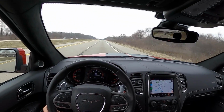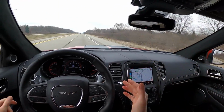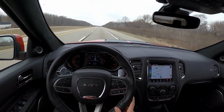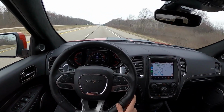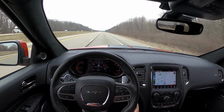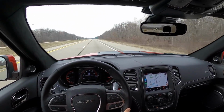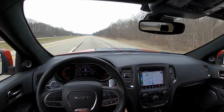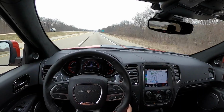And I think all the other options on the market that punch at this level performance-wise are as much, if not more expensive. And on the DL, I looked at Auto Trader. There are some of these selling used for $45,000, and that might be the bargain of the century.